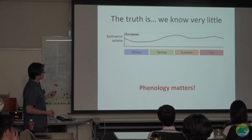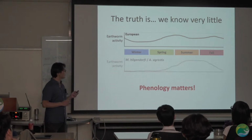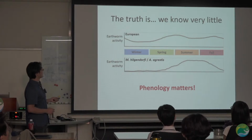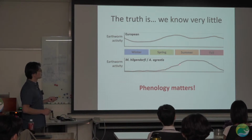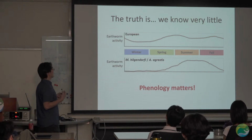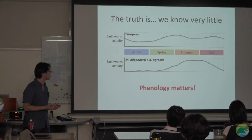So this is earthworm activity that I plotted for European species. And as I mentioned earlier, one thing unique about these two Asian species is they are annual. So their activity would actually be super high in summer, but pretty much nothing throughout the winter. So they have very different activity patterns. They have very different phenologies.